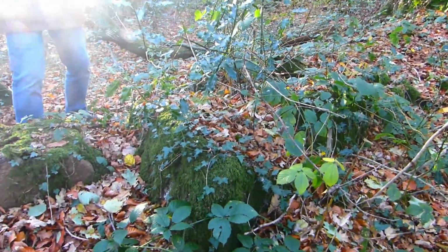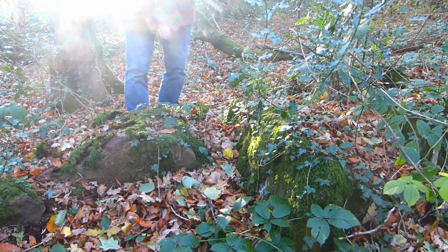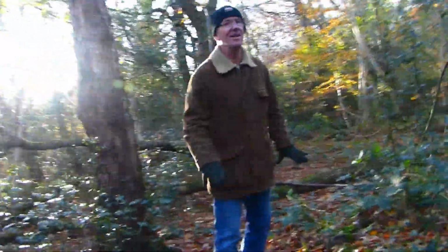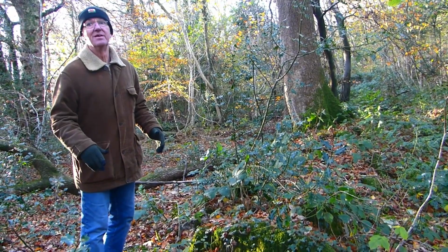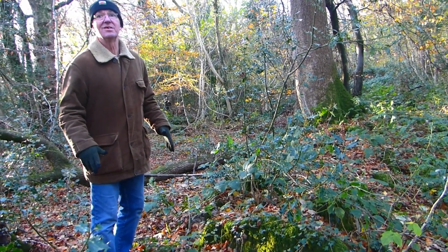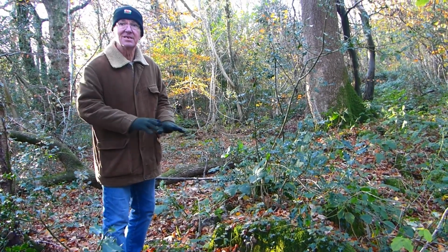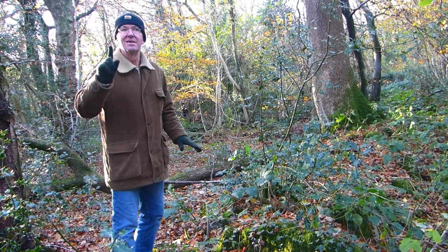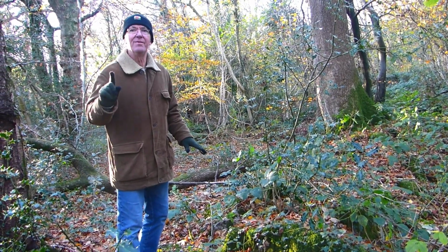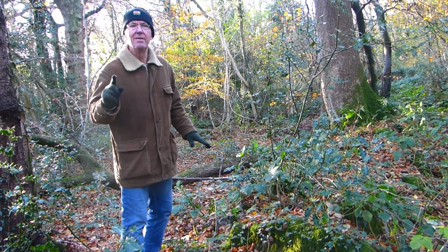Oh yeah. But we also discovered by digging both sides that this is not defensive. This is not a castle wall. This is not a wall to defend anything. Because if it was, there would be a ditch next to it. And a substantial ditch. And there's no ditch. So this is not built for defensive purposes. That's one of the most important things about it, because if it's not defensive, then what is it for?